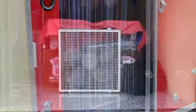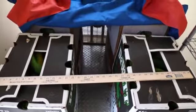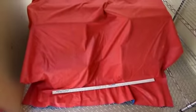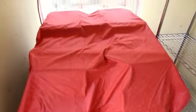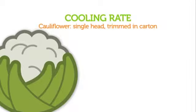Forced air cooling is much faster than room cooling alone. The simple addition of a household window fan and a curtain draped over the produce can be very effective. The most effective cooling would be combining room cooling with forced air for products that are not chill sensitive, such as cauliflower. A trimmed single head of cauliflower with an internal temperature of about 92 degrees will cool with these methods at the following rates.